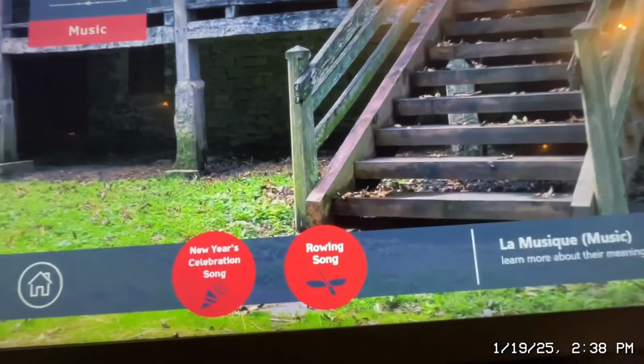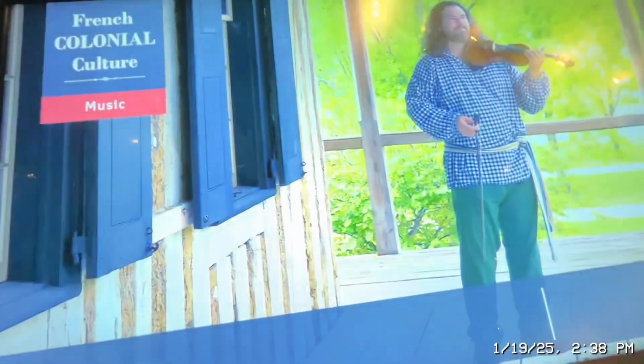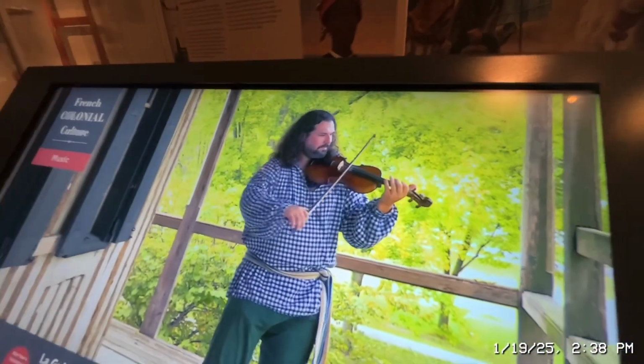There you can listen to some music. I just tried to wear red shoes once and I learned my lesson very quickly. Oh, really? Yes. It's very smart.